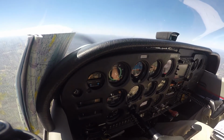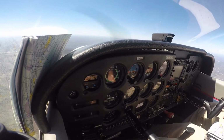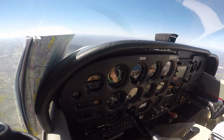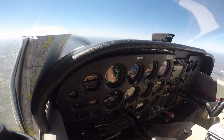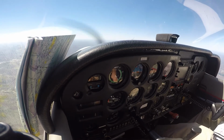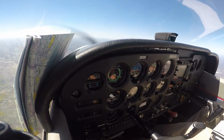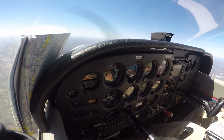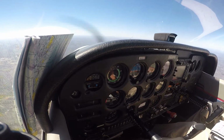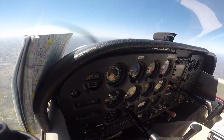A lot different getting out and going somewhere versus the practice area, ain't it? Yeah. These cross-country flights help me keep my focus outside instead of on the inside, because I like looking at the instruments and making sure I'm good, but looking outside helps too. Yeah, especially going into Danville, we definitely got to keep our eyes outside. We want to keep that scan going, look for those other airplanes.